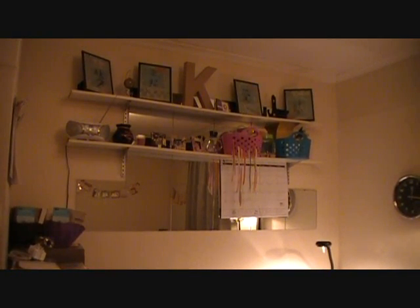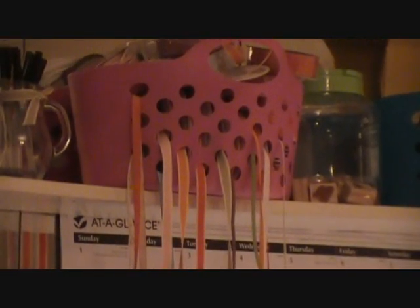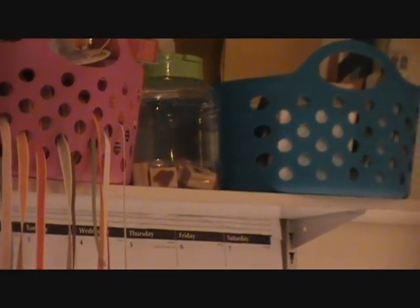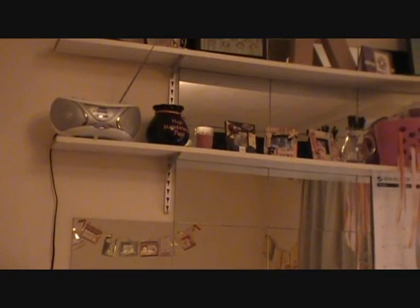Alright, and above my work desk we have some mirrors, and above the mirrors are some shelves, and they have some pictures of me and my friends, and then I have two baskets, one that holds my ribbon in it, and not all the ribbon comes out the holes, just what I use a lot. Then I have a little jar that holds some random stamps, and then that basket has some random pieces of projects I'm working on. And then on the top shelf we have some projects I've done and just some random things up there that are chilling. And then we have my stereo on the end because I love to listen to music while I craft.